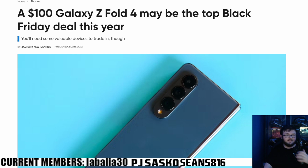So, Android Police posted this article today, and I found it very humorous. They talk about how, yes, you can get a Galaxy Z Fold 4 from Samsung for $100 on Black Friday. Now, this is like the ultimate not clickbait, but also clickbait at the same time, because in order to get this done, you really have to go through hurdles. And you also are going to already have to have some said devices.